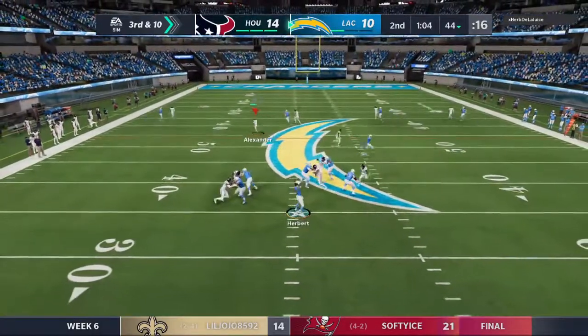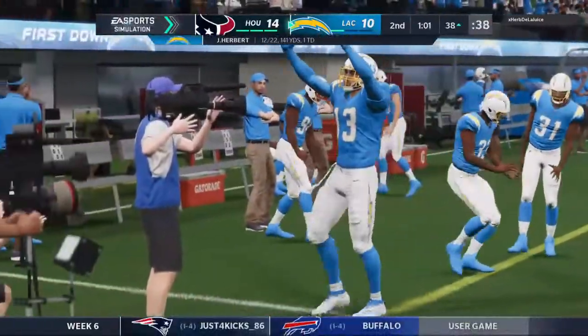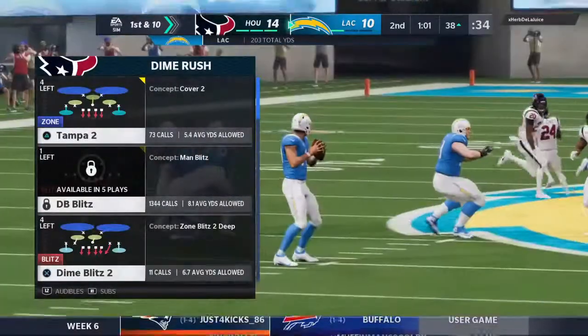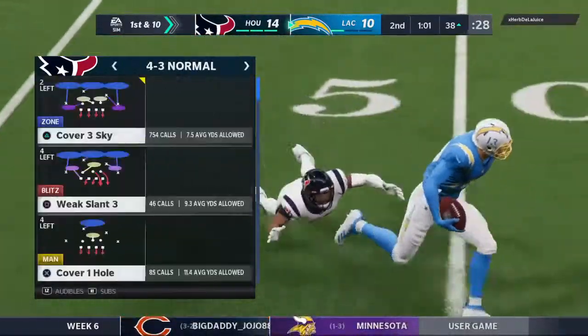Herbert back to the air. Got a man, and he hits him in stride. Now he's going to be out of bounds, but not before he takes it inside the 40. The Chargers passing game rolling a bit here. They've got another first. If you're going to blitz, likely going to leave you in man coverage with this guy, and that is less than ideal.